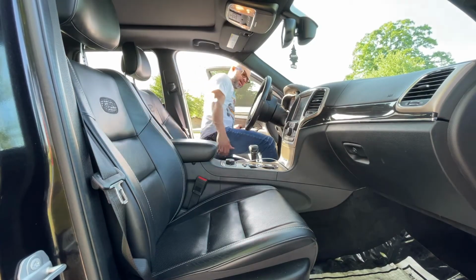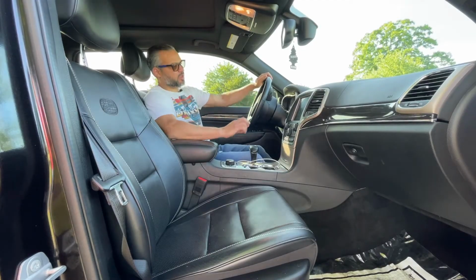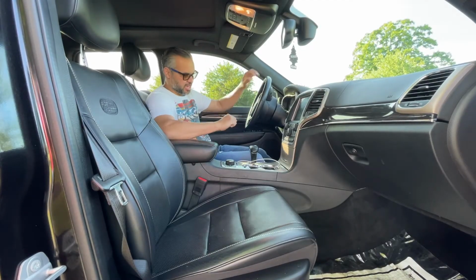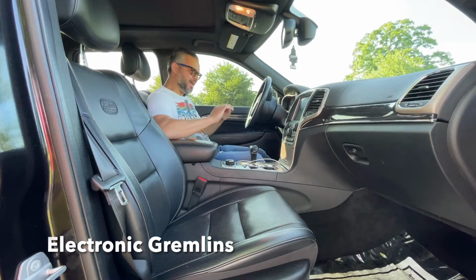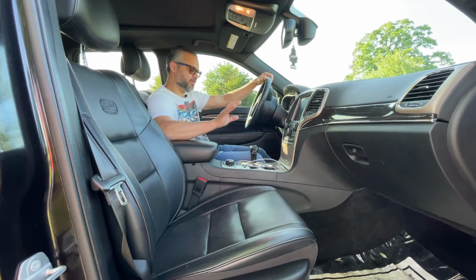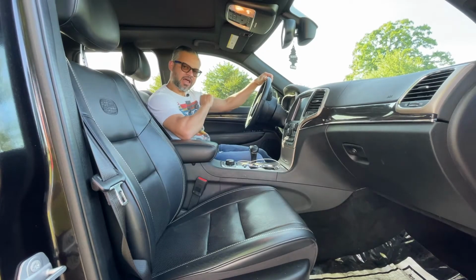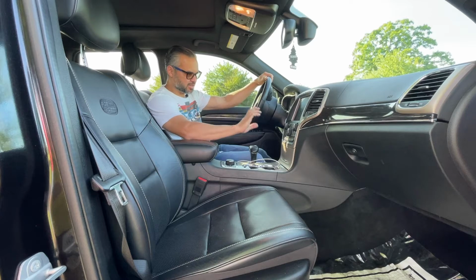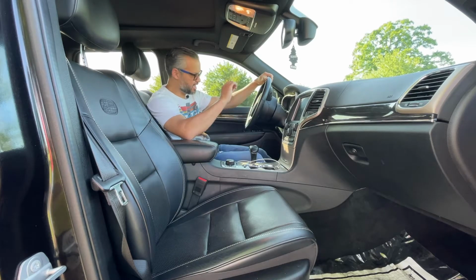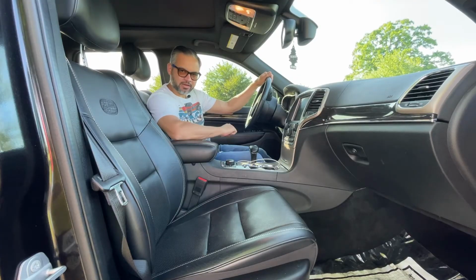Now stepping inside to show you a couple things here. First, as I mentioned at the beginning of this segment, make sure that you check everything that's electronic in this vehicle. This is particularly important in these Jeeps, as they seem to be having a lot of electrical issues. So if it has a button, if it uses electricity, if it has power, make sure that you test it and that it works as designed.